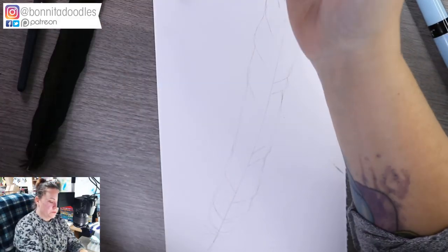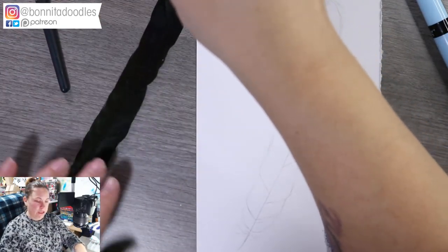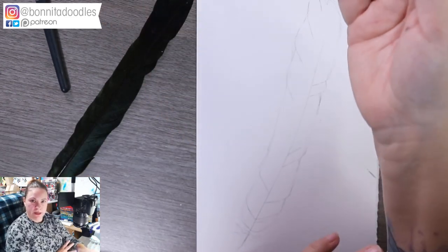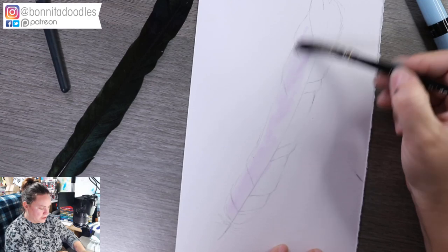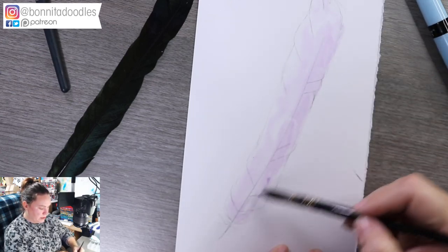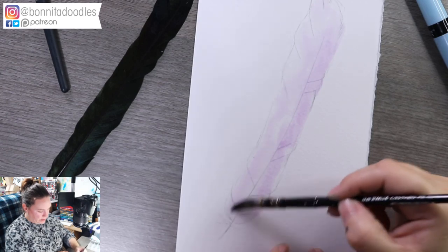I have got 2 water pots here. It's always worth when you do this sort of thing, especially with spectrum products, because they are so intense in their color, it's worth having 2 pots. You have your dirty pot and your clean pot. So you go from your dirty when it gets really dirty, and then you go back into your clean pot, just so it stops any color transference, like I'm doing here. But I didn't bother going into my clean pot, which is why you can see the color. So I'll go into my clean pot.